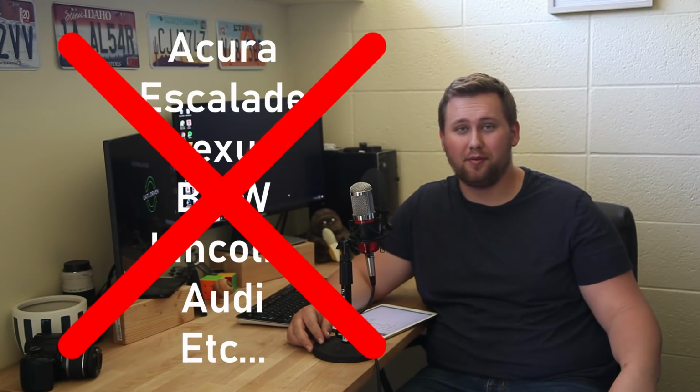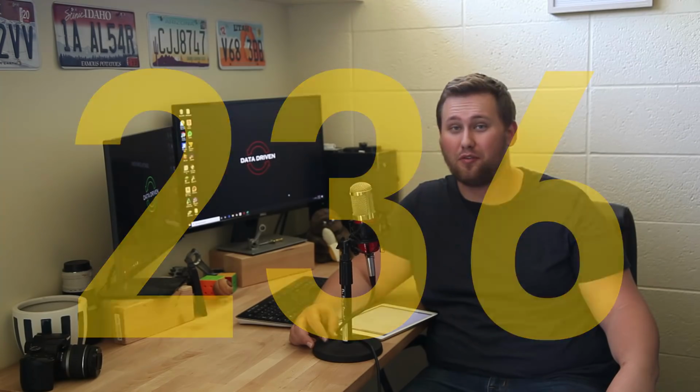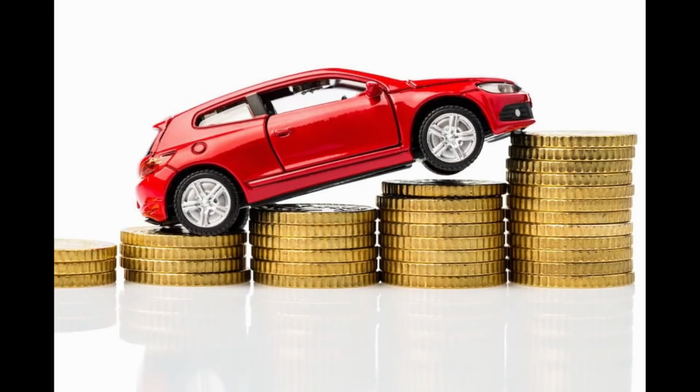For this list, we'll be looking at all non-luxury three-row SUVs. This includes 23 models from 14 brands over the last 10 years, giving us about 236 cars overall. Each SUV has been scored based on fuel efficiency, cargo space, safety ratings, complaints, value retention, and price. I'll also be posting a video later on how exactly I scored every SUV on my list.